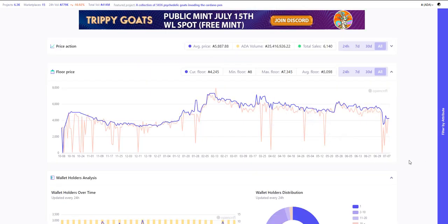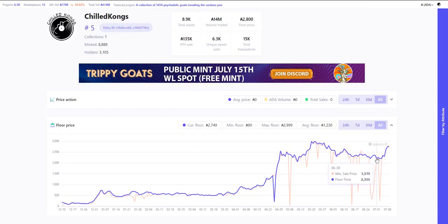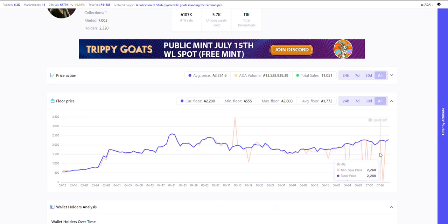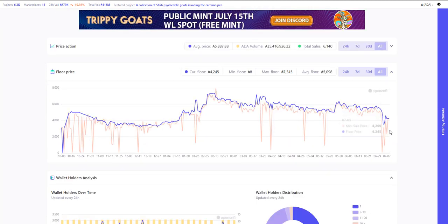So a lot of interesting things lately. I've been looking more at mutants, since they have been pumping. Of course, the Chilled Kongs. You definitely want to be a buyer down there of Chilled Kongs. Clay Nation, haven't really got any more lately. Nor on apes, and SpaceBudz I'm definitely looking at. So that's kind of how I've been looking at things.